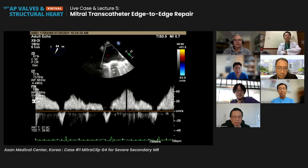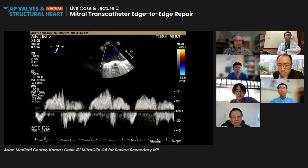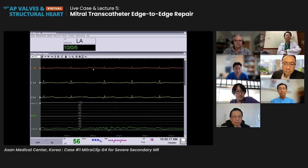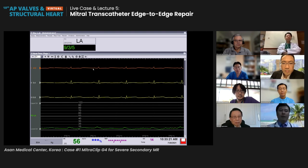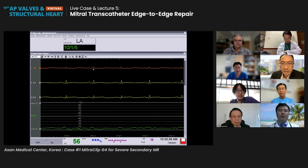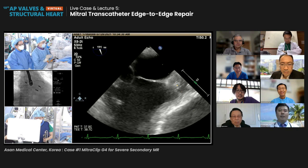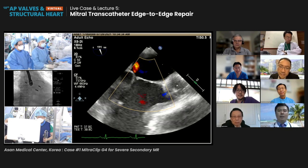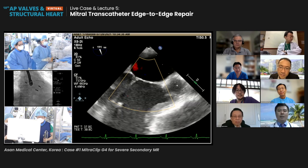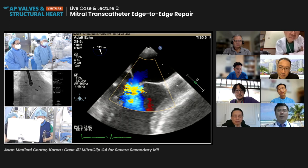Can you see the atrial pressure? The atrial pressure is now down without a prominent V wave, and the pressure is about 10. Peak pressure is 10, and the mean is 5. Very nice. Congratulations. How about the echo pressure gradient? It is 4. The S velocity in the right upper pulmonary vein increased after the first clip implantation.